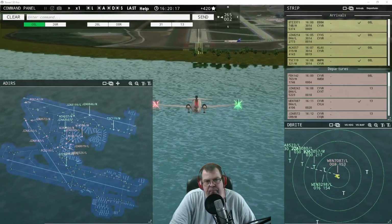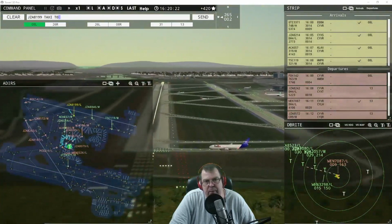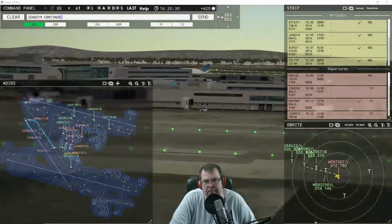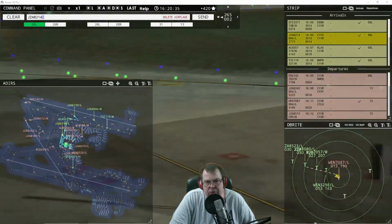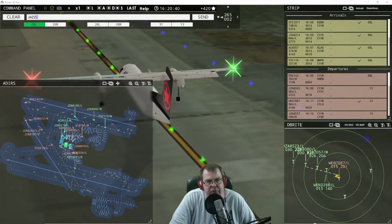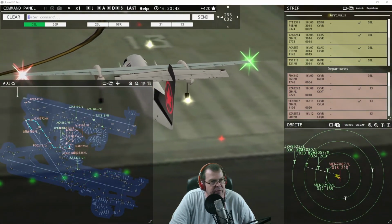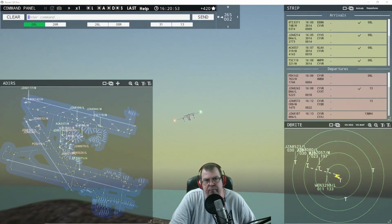Ground, WestJet 1864 request pushback. Jazz 8199, taxi to terminal via Mike Juliet. Taxi to terminal via Mike Juliet, Jazz 8199er. Jazz 8219, continue taxi. Continue taxi, Jazz 8219er. Jazz 8214, hold short of taxiway Lima. Hold short of taxiway Lima, Jazz 8214. Jazz 8242, wind is 265 at 2 knots, runway 13 cleared for takeoff. Runway 13 cleared for takeoff, Jazz 8242. Encore 7087, contact departure. Contact departure, good afternoon, Encore 7087.